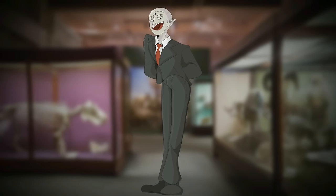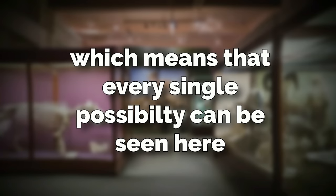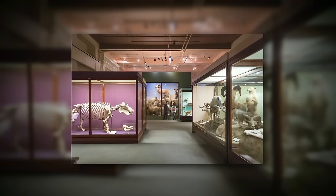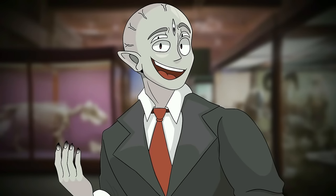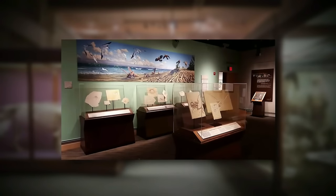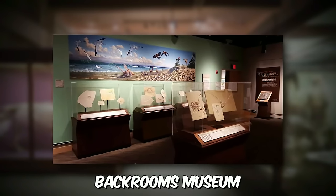Very interesting. There are also rooms for levels that have been classified as negative levels or sublevels, which means that every single possibility can be seen here. There's also a ton of different entities here, but they're all in exhibits or cages for the most part. You know, kind of like cavemen from real life museums and stuff like that. And because of this layout, the level has also been nicknamed, like I said earlier, the Backrooms Museum.